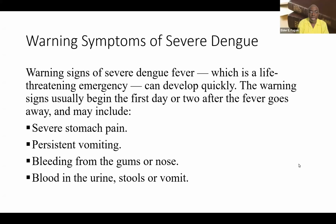So when we say they have an IV infusion, that is how they maintain fluid in the tissues. And that one you will not vomit out, since it goes directly into the bloodstream and is distributed to other areas of the body. You can find blood in the urine, blood in the stool, or blood in the vomit. You are approaching severe dengue, and the person should not be at home at that time. You have to rush and get the person to medical attention.